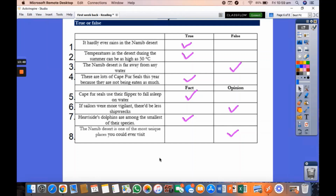I'd be interested to know if you have travelled to any place where you think is more unique than the Namib Desert. So well done if you got all 8 questions correct, and if you haven't, that's absolutely fine.